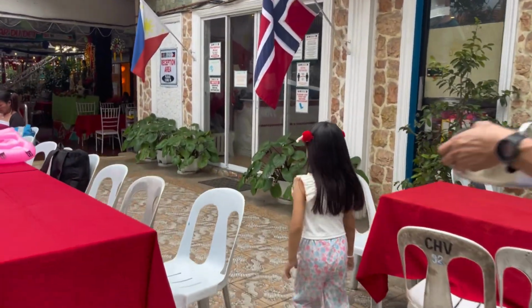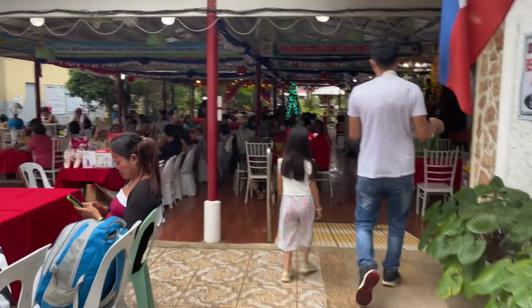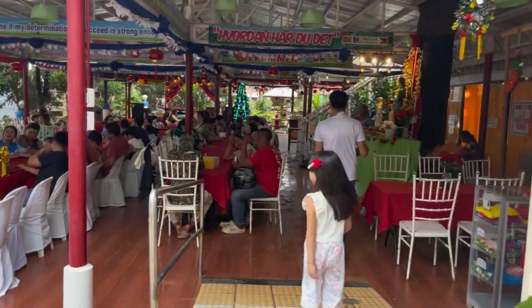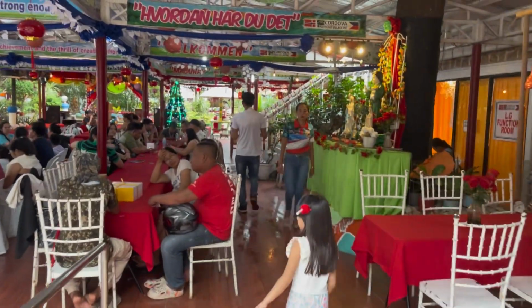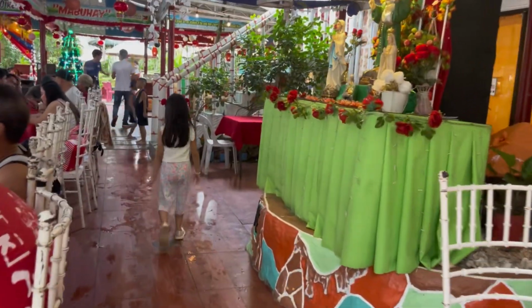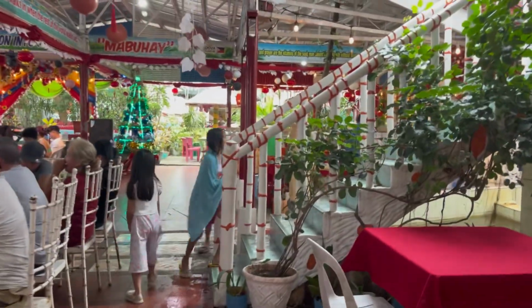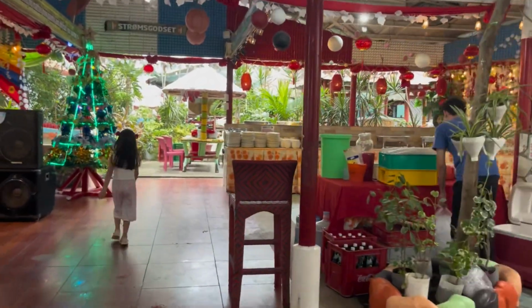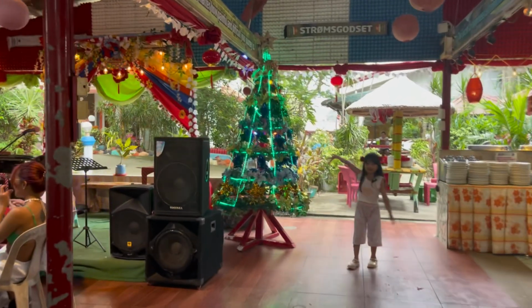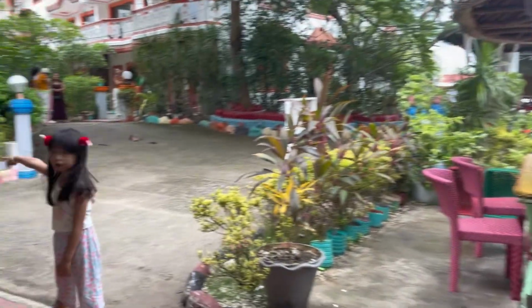Just come here and we're going to be almost there. So careful because it's sliding. It's very slidey. And there is the Christmas tree. And the circle here is funny.